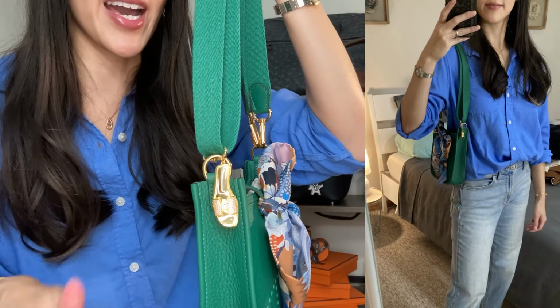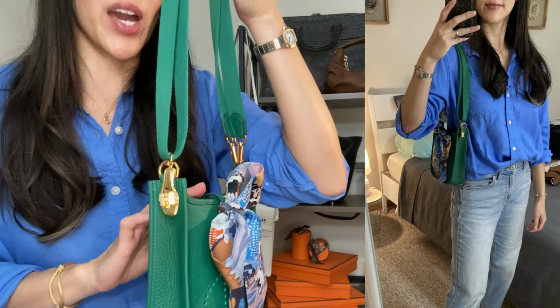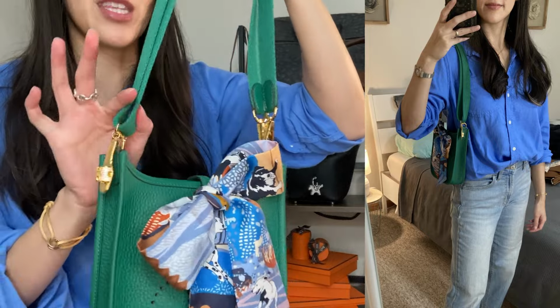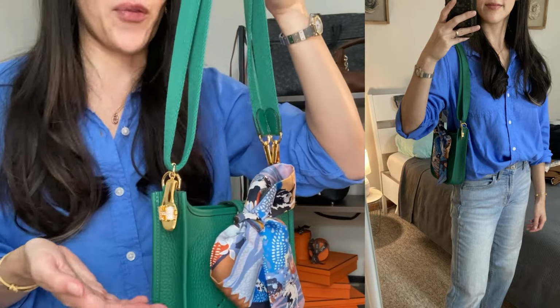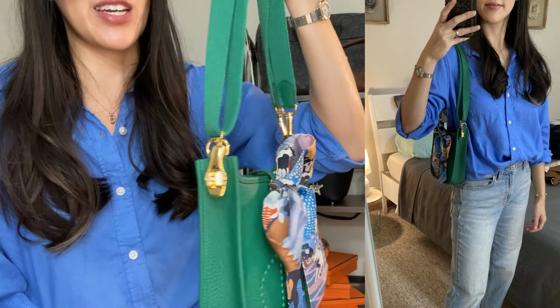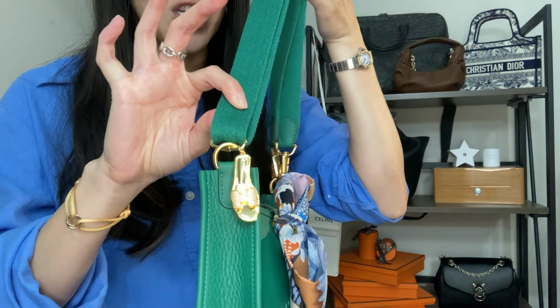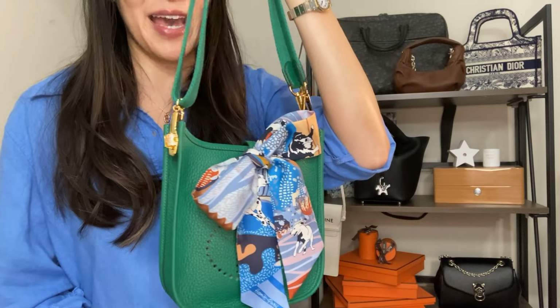You can bling out your bag. You can also DIY your strap. But again, I'm telling you, if you have the mini Evelyne and you are trying to figure out how to mess with the non-adjustable strap and you don't want to knot it all the way through or buy a different strap, you have to give this a go. The size of it is the perfect width for the strap. I don't think Aelysee planned for this, but y'all, I couldn't be happier.